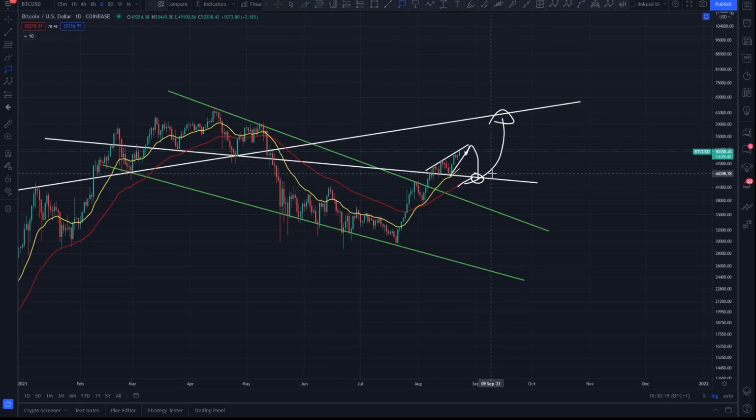So you could be looking at a correction here down to the low end of 40k for Bitcoin if we start to fall out of this rising wedge. But Bitcoin is extremely bullish at the moment. That is a scenario if we was to have that September dump, which, you know, history repeats.